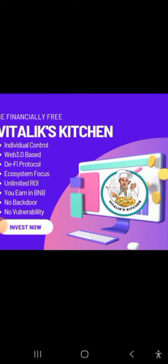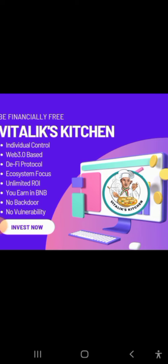We have been doing this business for a very long period of time now, and we have not experienced anything called maintenance, and there will be no maintenance as long as the blockchain technology is involved. And then what you also need to know is that your money works for you from Monday to Sunday. There are some systems that only pay from Monday to Friday, but this one pays from Monday to Sunday.